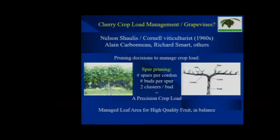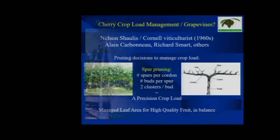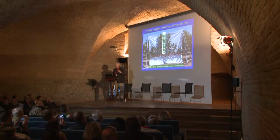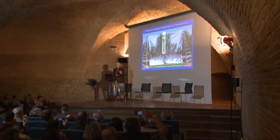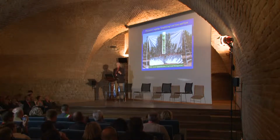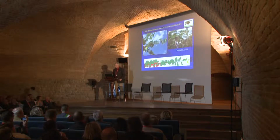How do we accomplish that in sweet cherry was one of our first questions. So I took a sweet cherry tree and started trying to grow it like a grapevine so that I could break it down into individual shoots, which are so much easier to quantify the leaf area and the fruit. And this became known as the UFO training system. And I'll finish the presentation talking about how that has compared over the last 9 years to other training systems.